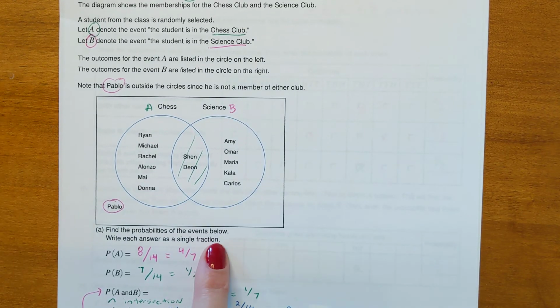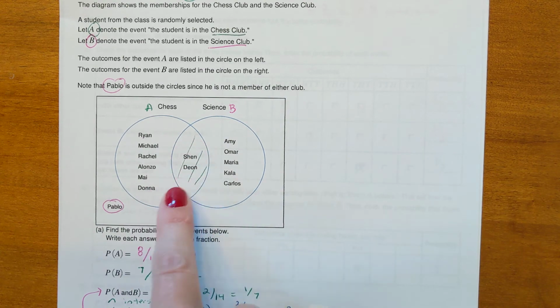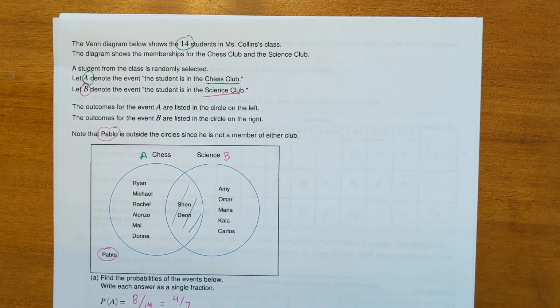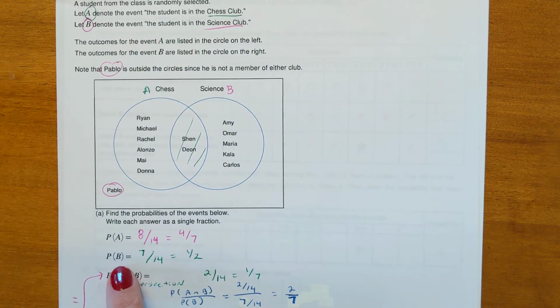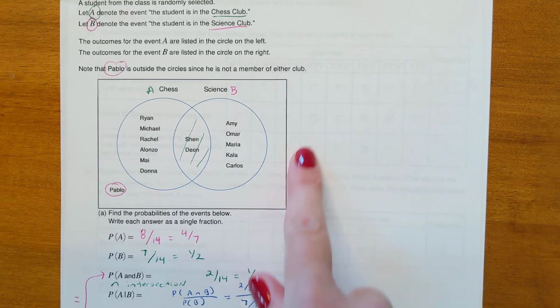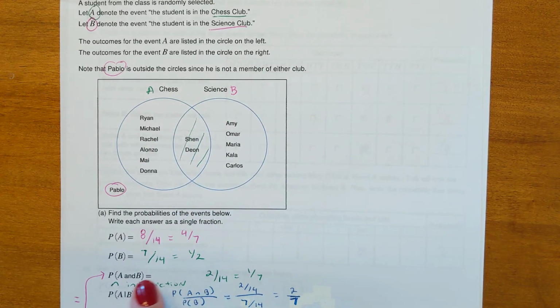Find the probabilities of the events below. So the probability of A, if you add up all the names in A, there's 8 of them out of 14 students altogether. So 8/14ths. And then the probability of B, there's 7 people in the circle out of 14 names total on the whole thing, or a half. The "and," remember, is the intersection of the two circles, and there's 2 names there out of 14, or a seventh.